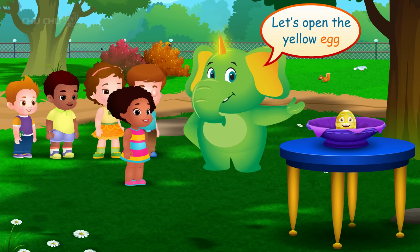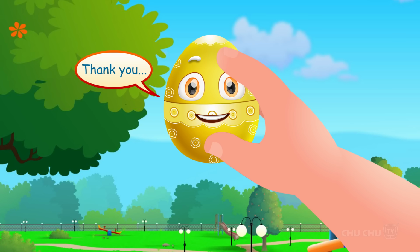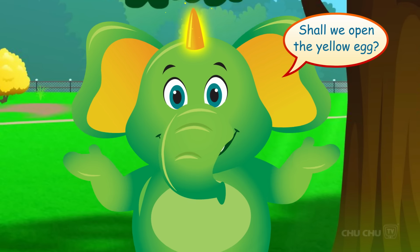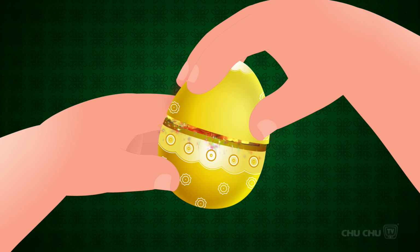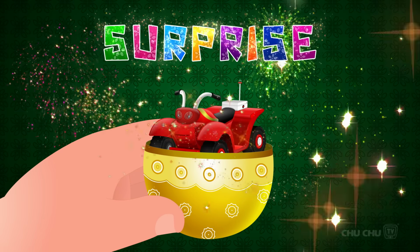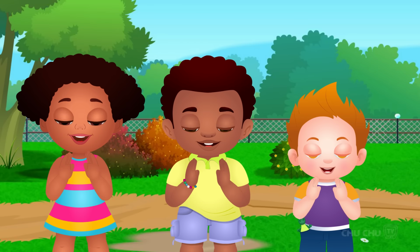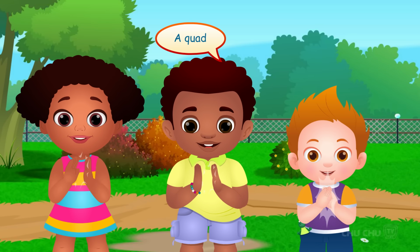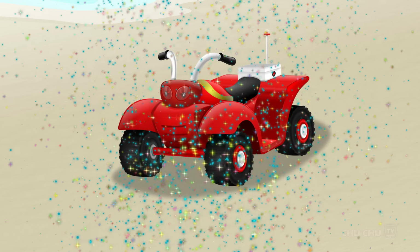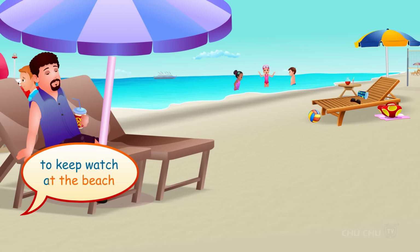Let's open the yellow egg. Pick me. Thank you. Shall we open the yellow egg? Open. Surprise! It's a quad bike. Yay! A quad. The Coast Guard uses the quad to keep watch at the beach.